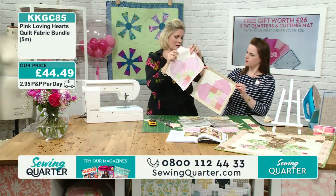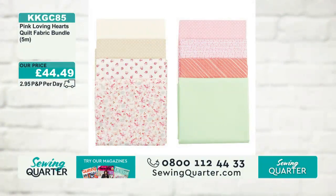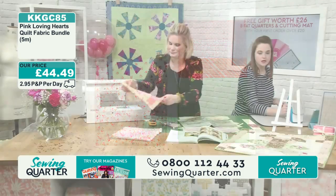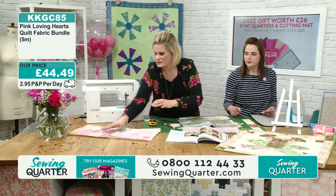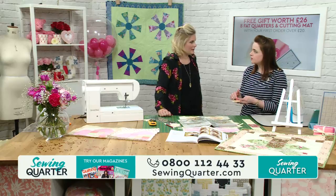But if you would like these, then we have the bundle that makes this, which is $44.49, and that's pink loving hearts. And that's 5 meters of fabric. That's going to make a whopper. That makes a really nice size. That one, I think, is a slightly larger quilt, but only slightly larger than the teddy bears. Gorgeous. And that one's not too difficult either, because that uses some of these same techniques that we're looking at here.